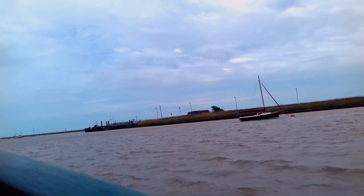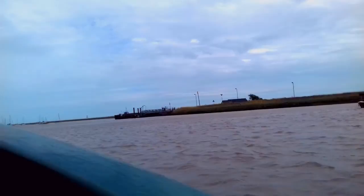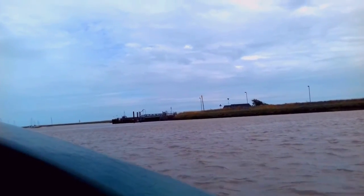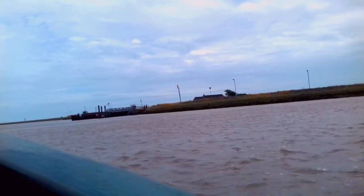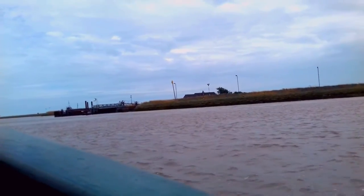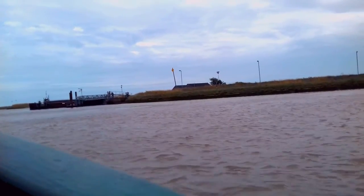Okay, we're on the ferry, heading across to the Ness. It's raining a little bit. We've just been briefed by the geezer driving the boat. If we see him swimming, we've got to catch up. It's only a short boat trip.